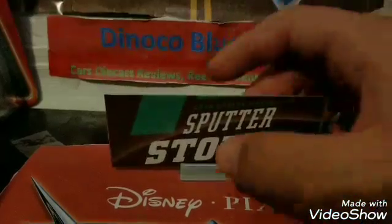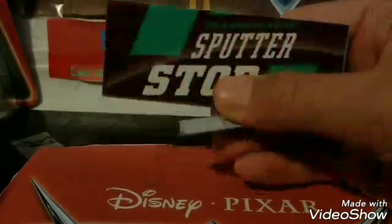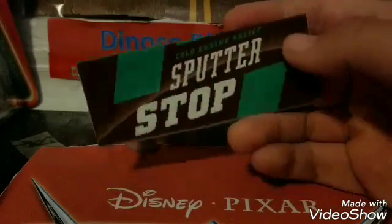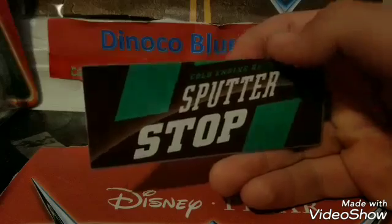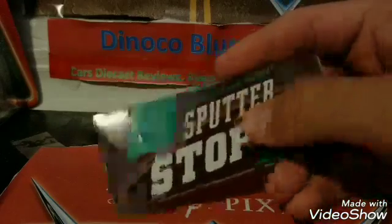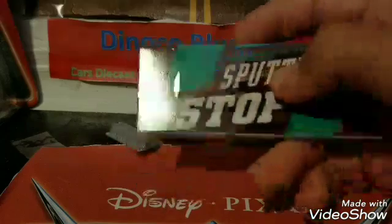We're gonna start off with the bonus collector card to go off a different change of pace, because usually I do the diecast then the card. We're gonna do the card and the diecast to have a nice little change of pace. So here we have the collector card. We can see the Next Gen Sputter Stop logo. Sputter Stop is in white text. Cold Engine Release is in this dark green text, and you can see the two green squares, which matches the design of Sheldon, which we will take a look at in a second.